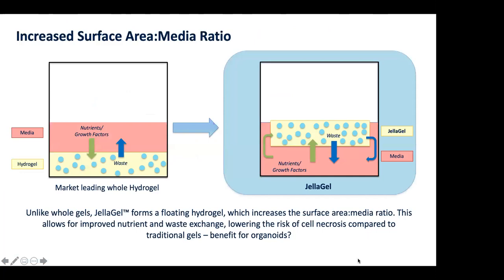So traditional hydrogels work where you create a gel at the bottom of the well or the vessel that you're using to create the gel, which creates a very 2D differential between waste and nutrient exchange. With Jellagel, because it self-contracts and shrink wraps the cells and arrests the cells at that time point, you get a much more even distribution of cell growth factors, nutrients, and aeration and gaseous exchange in the material. And this works in a very different way from all traditional gels.